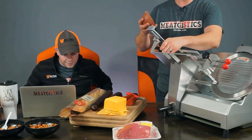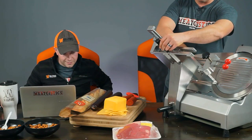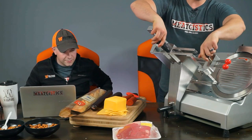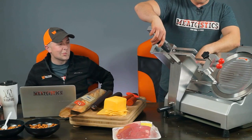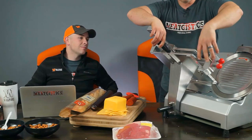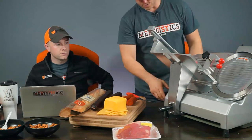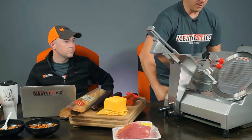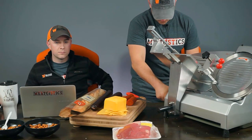All right, so same thing here. This is not as wide as that block of cheese, though. So to adjust that, I'm going to loosen these, push this up to where it's securing this against the back, tighten it back down, drop this, and we want to move in on this. Somewhere in that range.